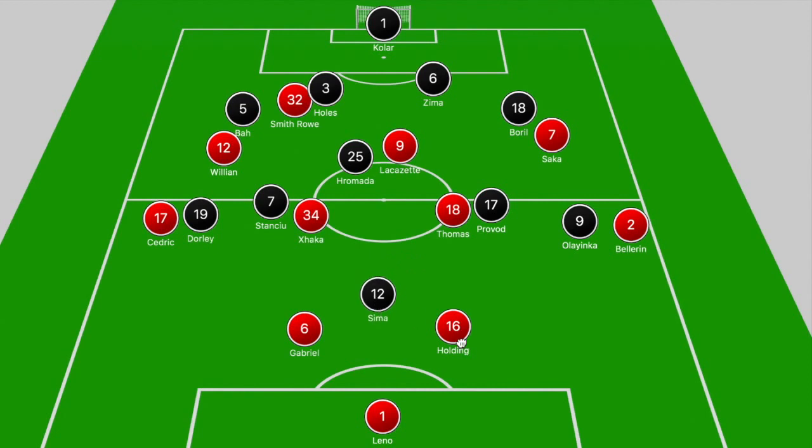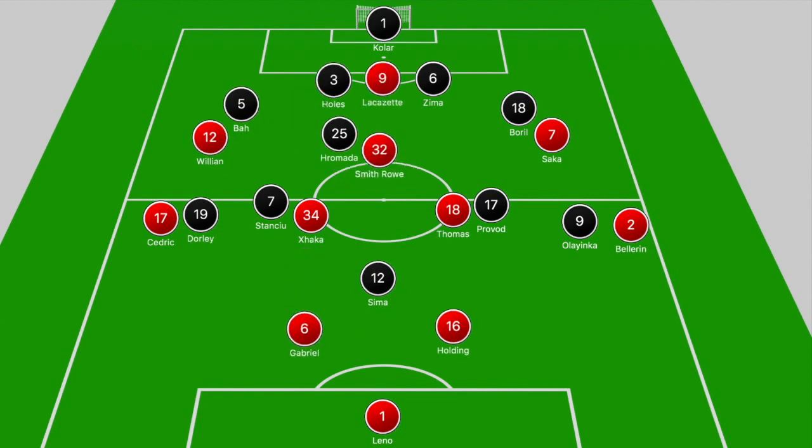The sole numerical advantage that Arsenal possessed involved their center backs against Sima, and it often saw one of the center backs being free to push forward into the midfield zone to play passes into the front four. And the opposition made it a priority to step forward to close down that threat, whether it be having the spare shuttler pushing forward and blocking off the passing lane into his marker.